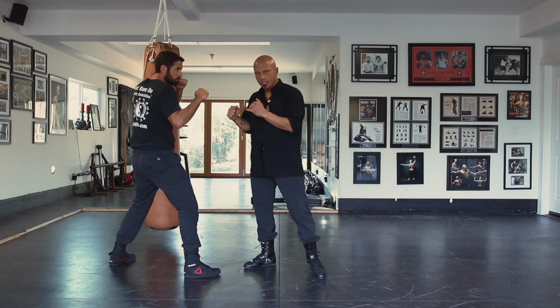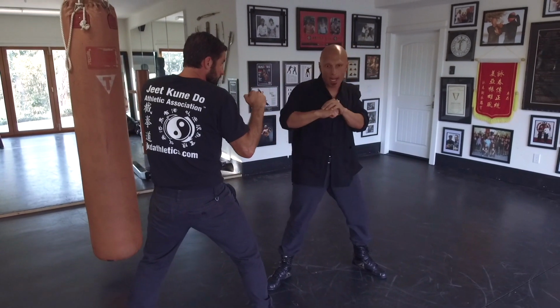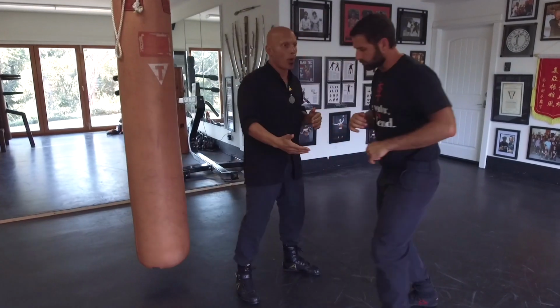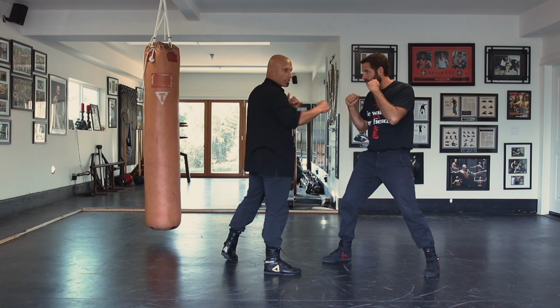Now one step in from the kicking range is your boxing range, or your hand range, a range at which I can fire my eye jab. I can strike the balls with an open palm. I can back fist the face, get down low. This is your hand range, or the boxing range.